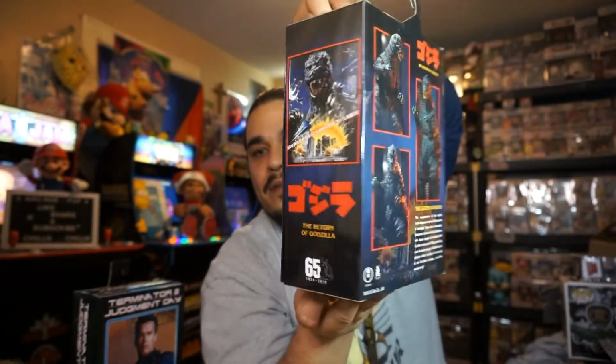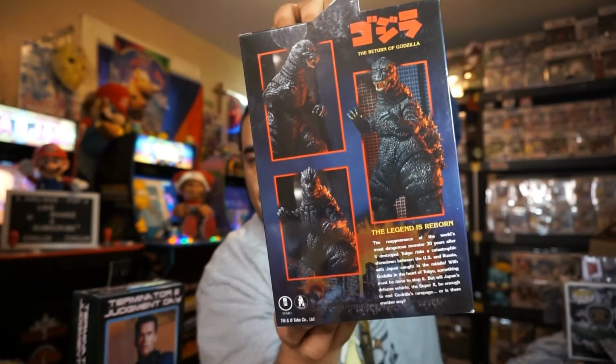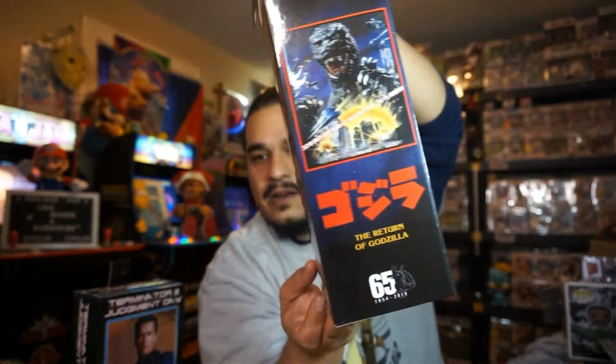Side of the box. Back of the box. Side of the box. But like I was saying, I haven't opened these. There's no point in opening these. I like mine, and the box is minty. Minty. So, all right, that's my third one.